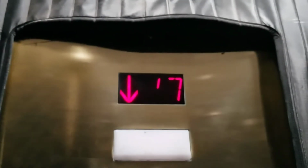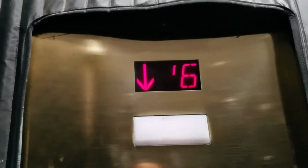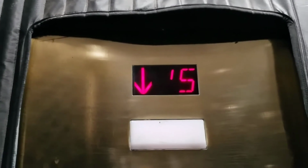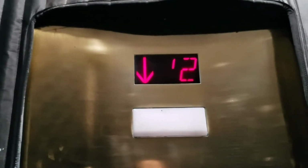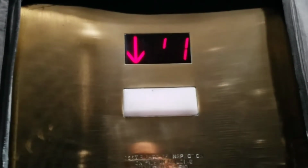18, 17, 16, 15, 14, 13, 12, 11, 10, 9, 8, and holy schnipest! Those lanterns are broken here. Someone needs to replace them. I mean, I like them so much, take like the letter V. Hi. Lobby. You're at ground?